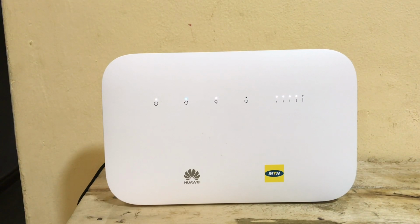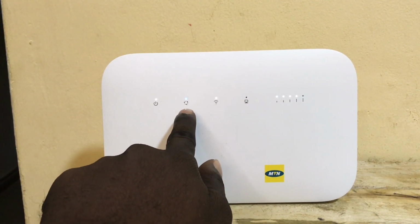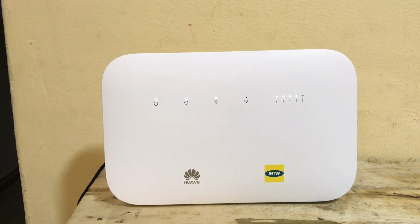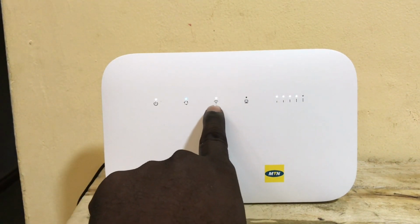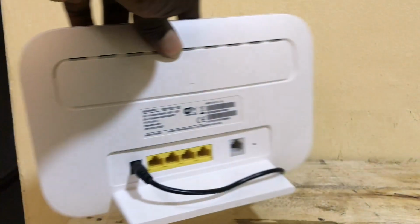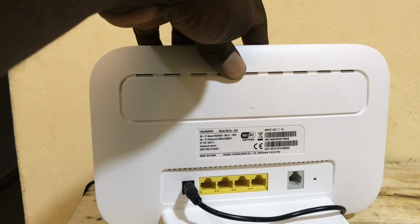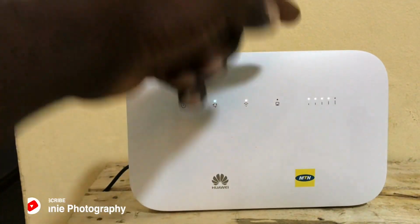So yes, this is the device on a normal working mode. So we have this as the connectivity light. So that's what shows if you have internet running. This is the power button. This is Wi-Fi. And then this, because we have some RJ45 ports at the back, I'm not connected to any of them, and this shows the signal.